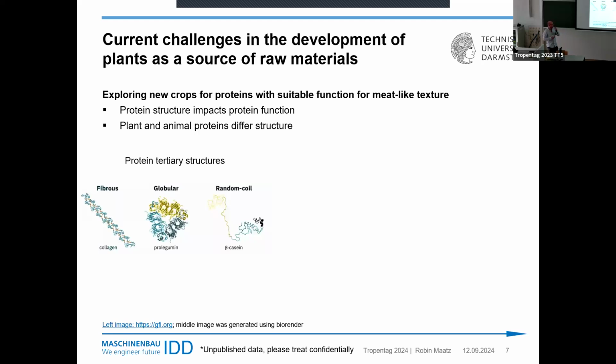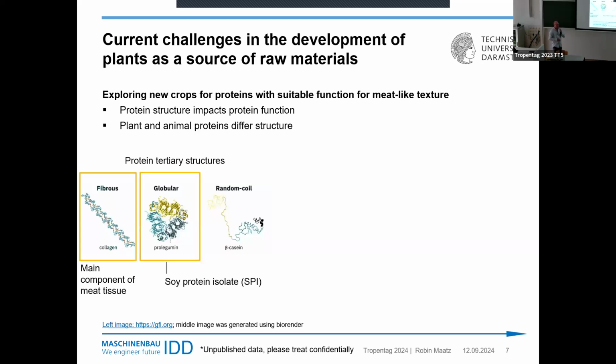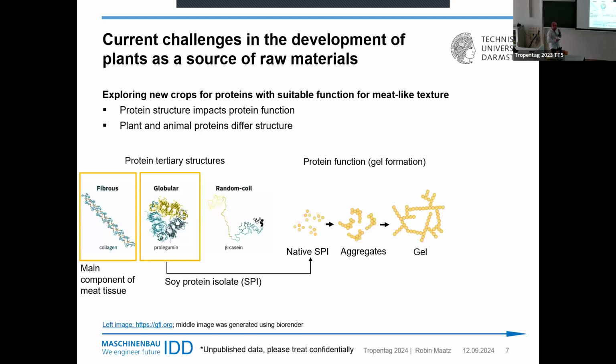abundant protein structures. And the fiber structure is the one we find in meat. All your muscles and the meat you buy are mainly made of collagen, which is fibrous, and also the myofibrils in your muscles that allow you to contract your muscle are made out of fiber proteins. But soy protein isolate, for instance, is a globular protein, so it cannot form these fibers, and then you lose the texture in the product, or you have to apply very difficult processes to get the texture.